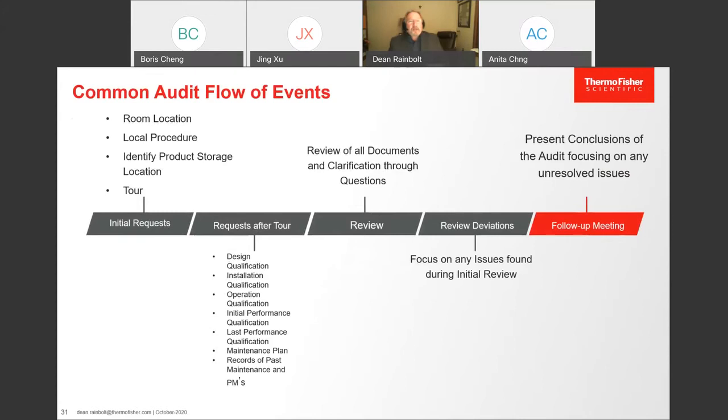So let's talk about the common audit flow of events. So audits are very complicated. I've just touched on the surface and tried to touch on some pain points that not only customers have, but what auditors have as well. So in the beginning of this timeline, you want to be able to pick the room location, the local procedures, get them ready. You want to identify the product storage locations, and you want to get the tour ready. I mean, you want to walk that path. And we call all this the initial request phase.